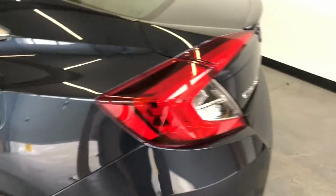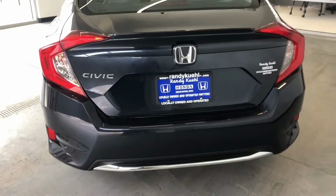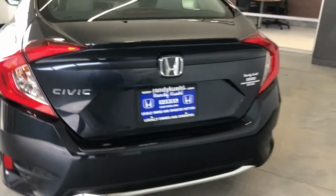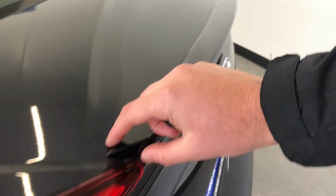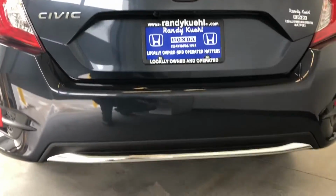All right, we'll step here towards the back. Once again, you get those LED taillights. Just makes a bold statement as you apply onto the brakes for safety, of course. A little bit of Civic badging going on. We are going to have a deck spoiler. Nice black glass finish. Get a little bit of chrome action down on the skid guard down below.